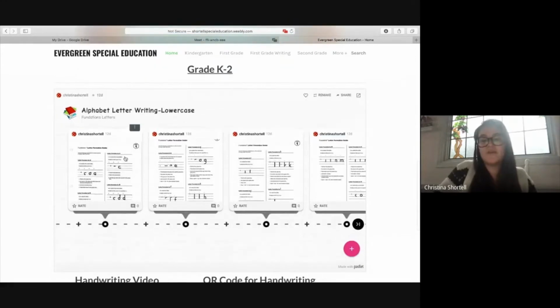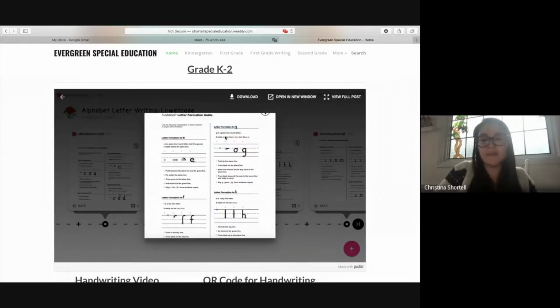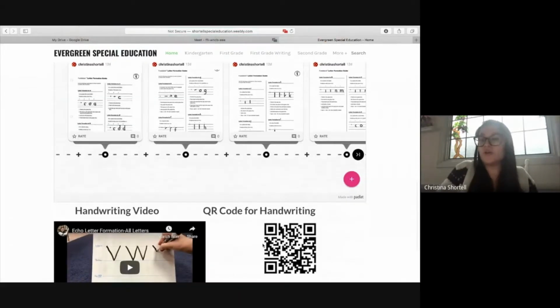Taking it a step further, I've also used a program called Padlet. Going back to the handwriting component of the program, this is a great resource because it literally goes in the order in which the letters are taught. And it is the home resource packet straight from the program. So if parents want to view it or students need a step-by-step guide on exactly how to write the letter, they can download this paper and print it out or just have it, or they can view it on any device. There's a QR code for it as well that's more compatible with phones and tablets.